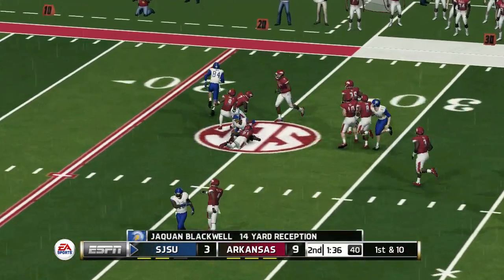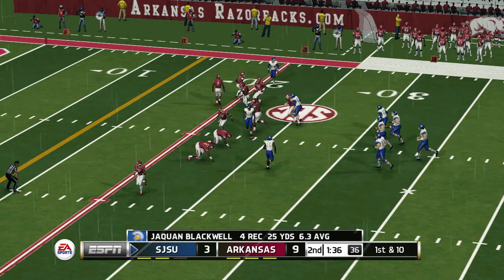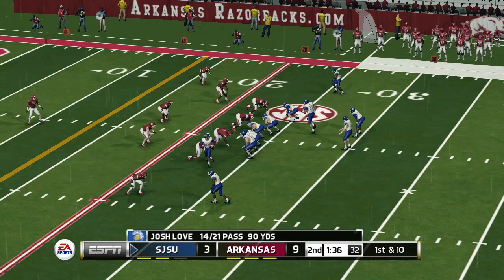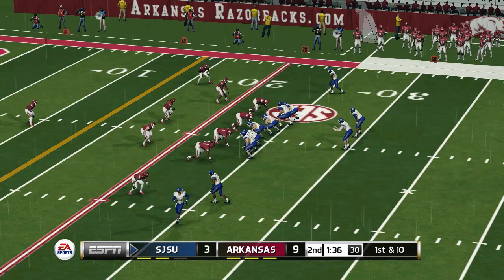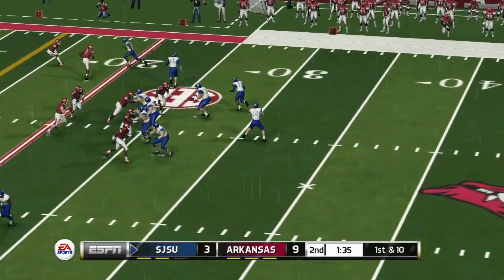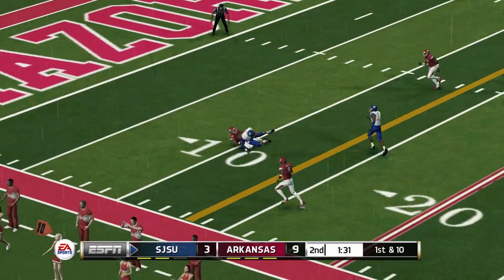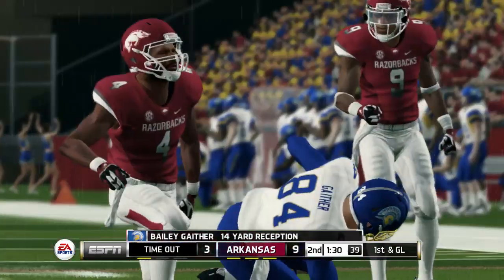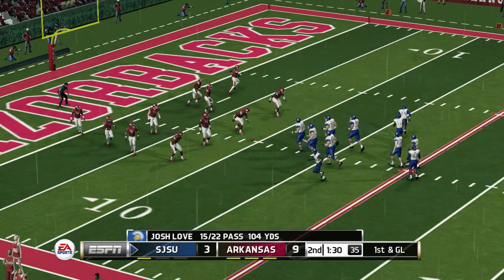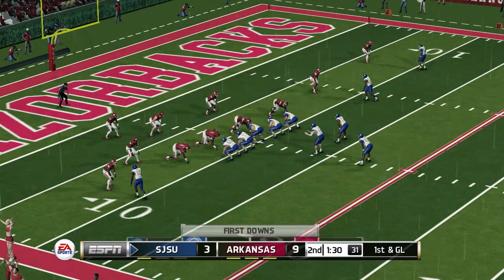Fires out to his receiver. He's tackled right around the 24-yard line. That makes it first and 10. And that sets them up with a first and goal. So they pick up quite a few yards on that play, Kirk. Well, that was an excellent route, and he did a great job of holding on to the football.